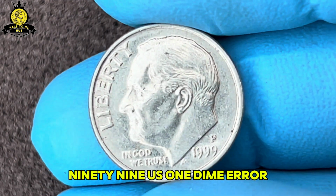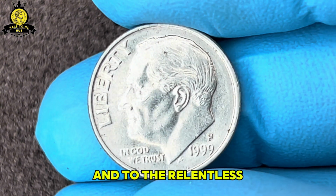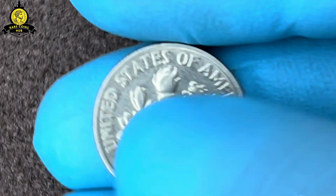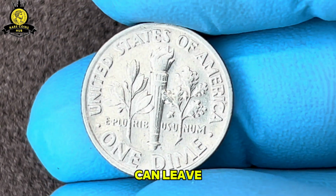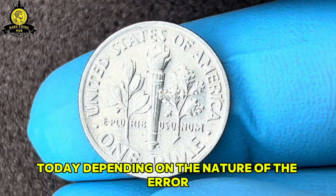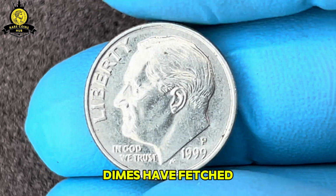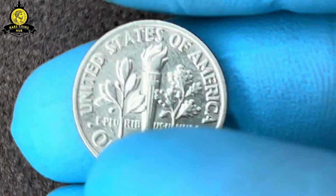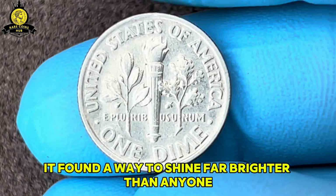The 1999 US one-dime error is a testament to chance, to imperfection, and to the relentless curiosity of collectors who refuse to overlook the ordinary. It reminds us that even in the most standardized systems, history can leave behind a footprint slightly out of line. Today, depending on the nature of the error and the coin's condition, these rare dimes have fetched values between $36,000 and $88,000. For a coin meant to blend into the background, it found a way to shine far brighter than anyone could have predicted.